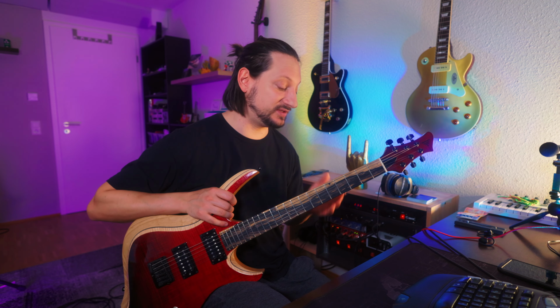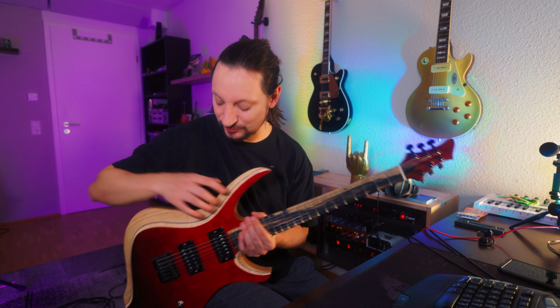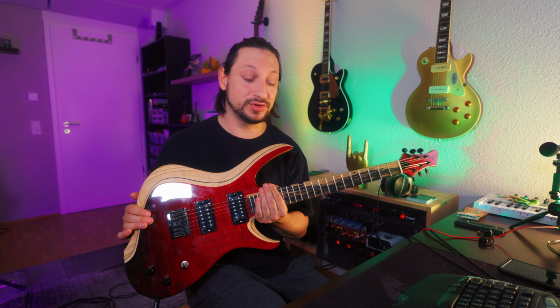I visited his workshop, I talked to him, and afterwards he was so kind to give me this guitar, which is kind of a PRS style guitar, to try it out and to review it and to demo it and to let you people know that there is a guy named Arne Schuhmacher who's building great guitars. The specs about the guitar we'll find out in the next section, and you definitely know who's coming now.